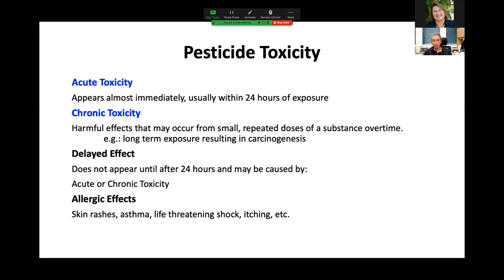You might not be getting a lot of exposure. You might not be getting acute, immediate toxicity, but think about the long term. Think about all the small doses that you're getting from your skin, or from your clothing not being washed and moving through the clothing into your skin again. So think about that.